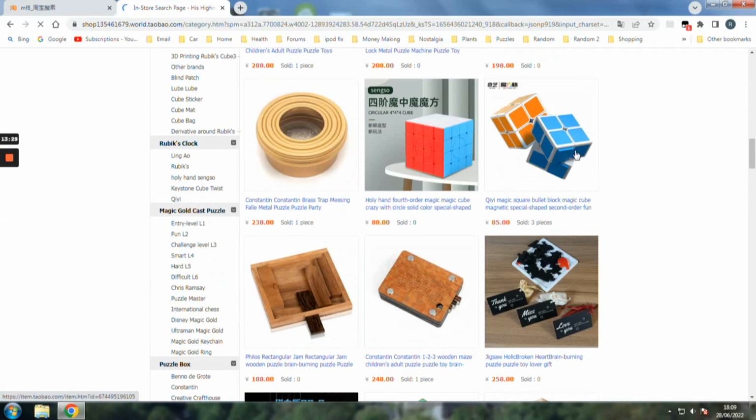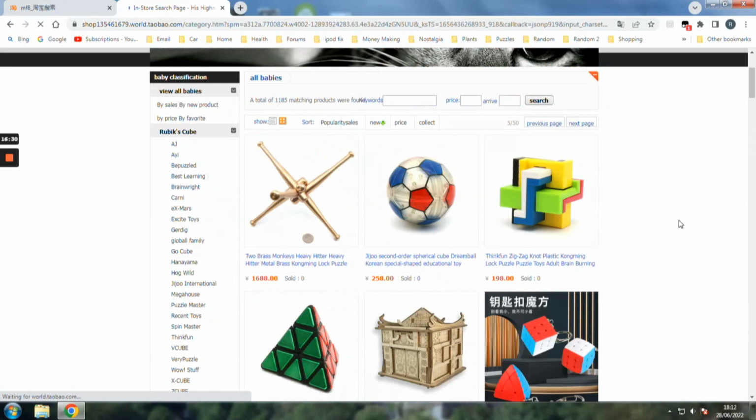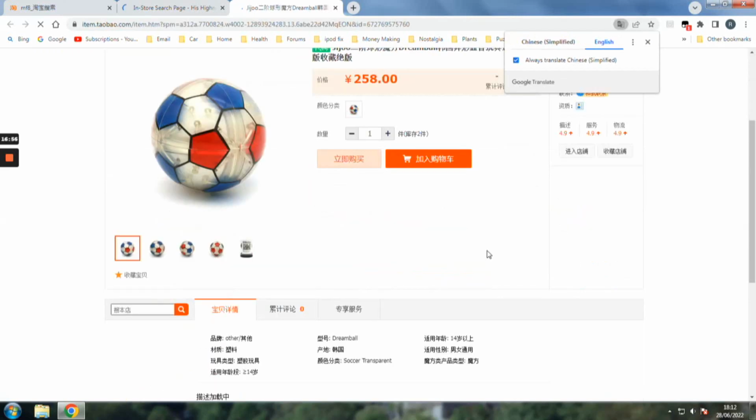There's those weird 2x2s. I've seen them before where on some parts of the 2x2 it looks like the blue square is popping out. I'm not really sure how they work. GG second order spherical cube dream ball. What is that? A 2x2 football? Never seen that one before. Yeah, it looks as though it might be a 2x2.